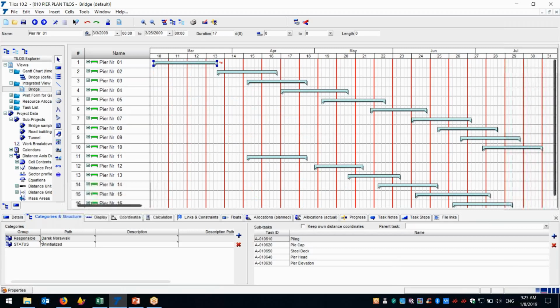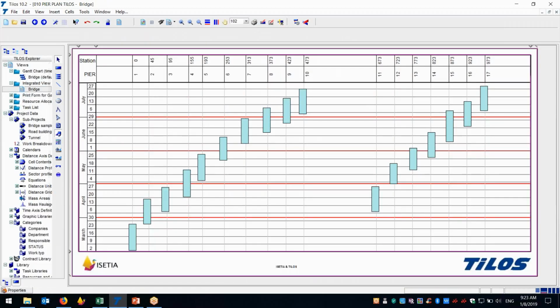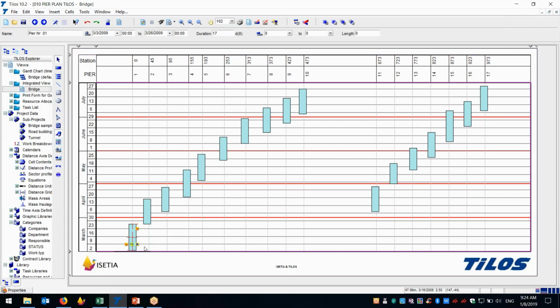work breakdown structure. We have the responsible person, the status of work is unutilized, and now you can also open this in the time location diagram, which is starting in March. This is Pier 1, Pier 2, Pier 3, and if you want to see the details of Pier 1, you can just open it by selecting here. You can see this is Pier 1, Pier 2, Pier 3, and these are all the piers.